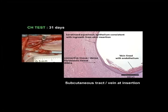let's look at the histological sections first. In this section, the cross-section is at the subcutaneous tract where the catheter enters into the vessel. And you see that the inside of the subcu tract, interestingly, is now lined with epithelium, which are ingrown skin cells from the surface. You also see a section of the vein there. And remember that we said this column is contiguous. So we see the vessel there attached to the subcu area, and it is lined with normal endothelium. We also see the connective tissue and dense fibroblastic tissue that is the normal inflammatory process.